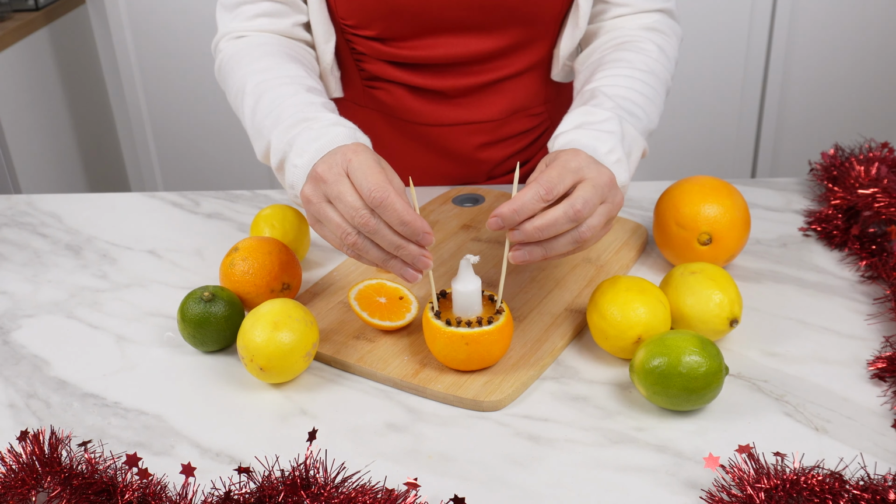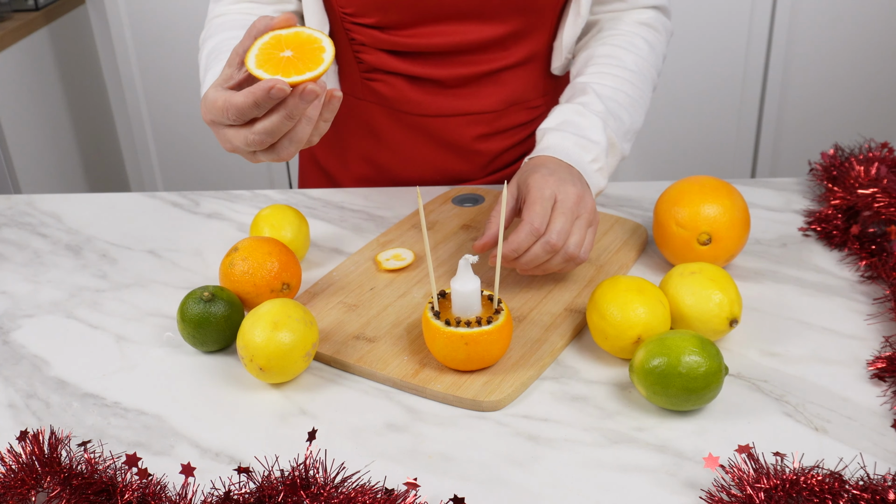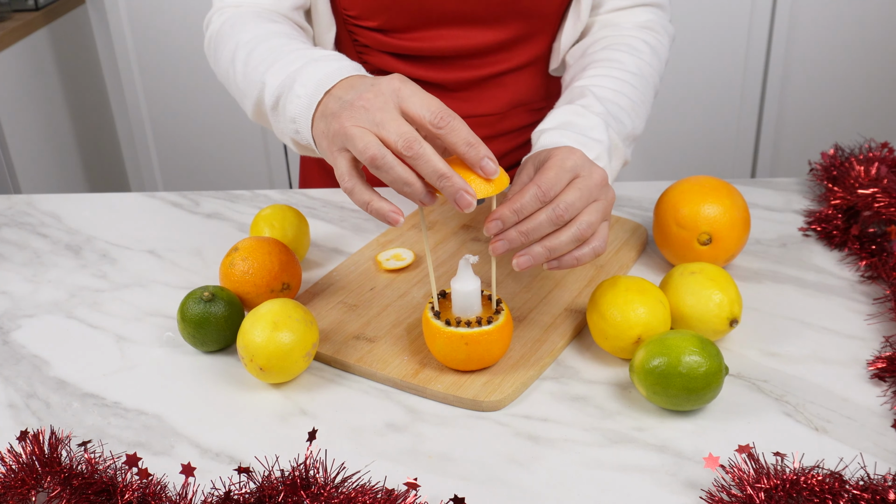Prepare 2 wooden toothpicks. Insert them on opposite sides. They should be taller than the candle. On their tops, insert the previously cut end.